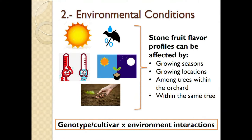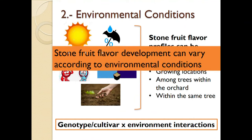So it's always important to consider this genotype or cultivar-rootstock interaction with the environment. These are always interacting and are key in the development of flavor. So again, the message: stone fruit flavor development can vary according to the environmental conditions. That's why it's important to do small trials and understand how these cultivars behave in your own environmental conditions. It's difficult to extrapolate what is happening in a different climate to what will happen in your case.